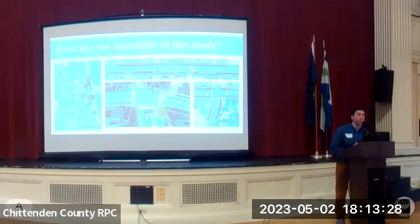On the top, you can see a redesign for the streetscape of Colchester Avenue, where we have added in sidewalks and a cycle track on either side of the roadway. It's the gray and brown lines, and you can see some intersection design and enhancements in the bottom two images.